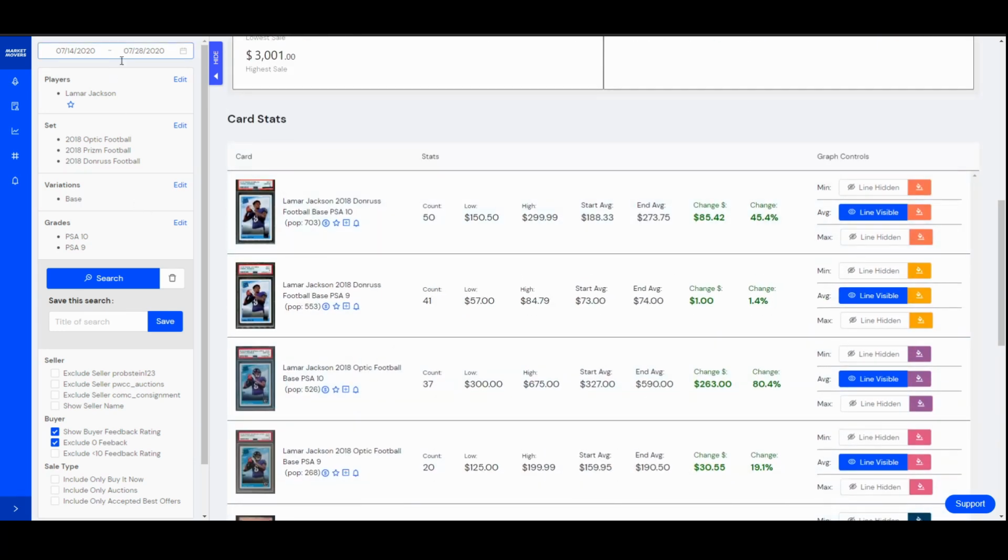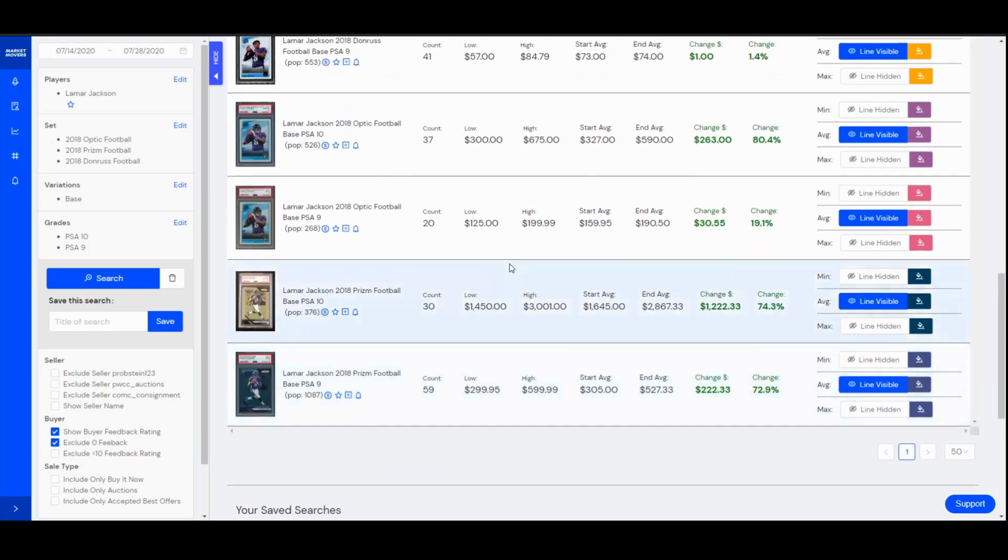And I ran this data back 2 weeks. This was even post the run-up. But you could see it went from $1,500, $1,600 2 weeks ago, to almost $3,000. And I think now they're actually over $3,000. I think there were some sales today that were close to $3,000.